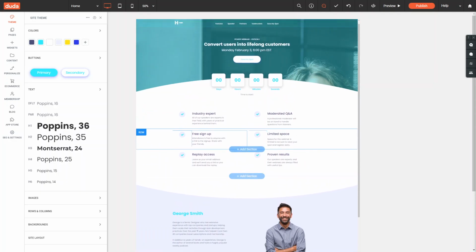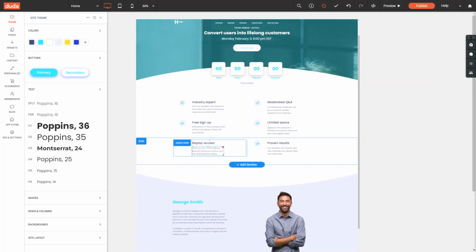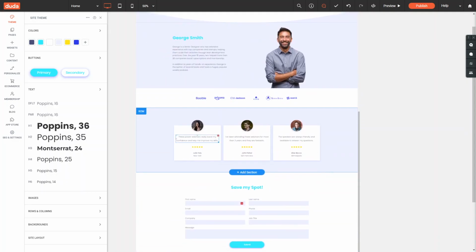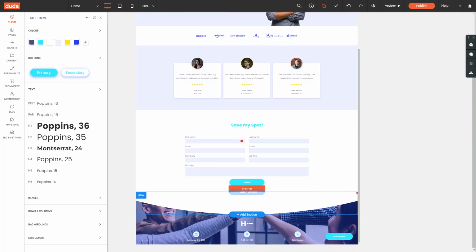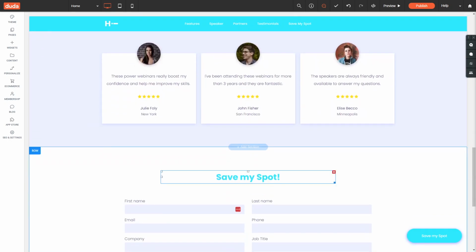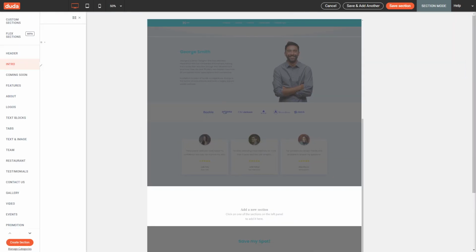The next thing that you might want to do is actually update the layout. So for example, maybe you don't need some of the layouts that are here, or maybe you want to add a section that's not here. So for example, if I wanted to add another text and paragraph section, what I'm going to do is scroll down to the section where I want to add, and I want to click on add section.